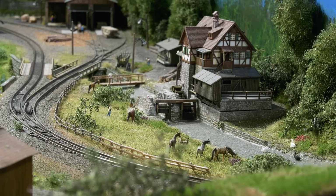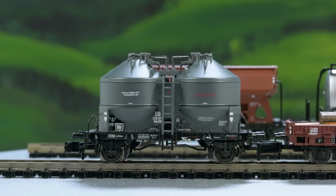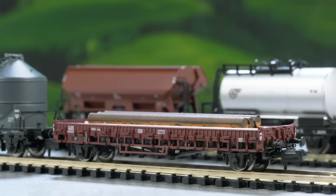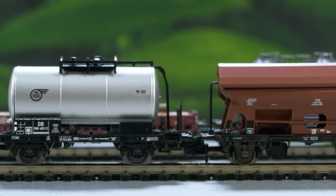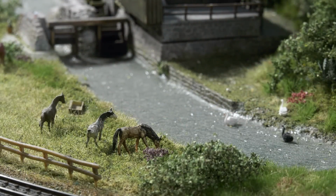A dust container car, KDS 56, with its high containers follows behind the locomotive. Behind it is a Stuttgart-type stake car, here without stakes, loaded with continuous cast iron. Next is a VTG 2-axle petroleum oil tank car, and finally an open dump car. The special feature here are the printed train and discs. And that is just one of the fine details on this N-gauge car.